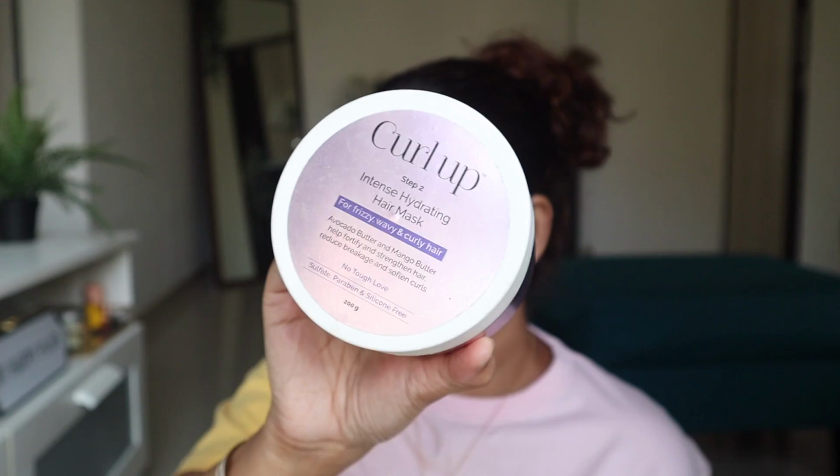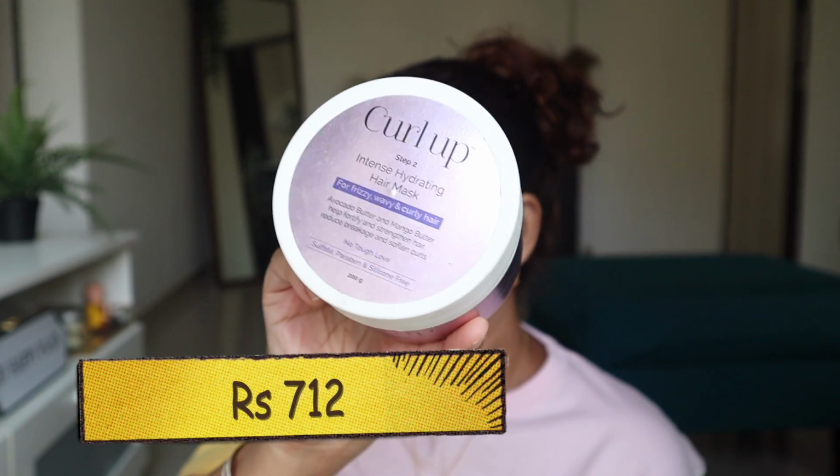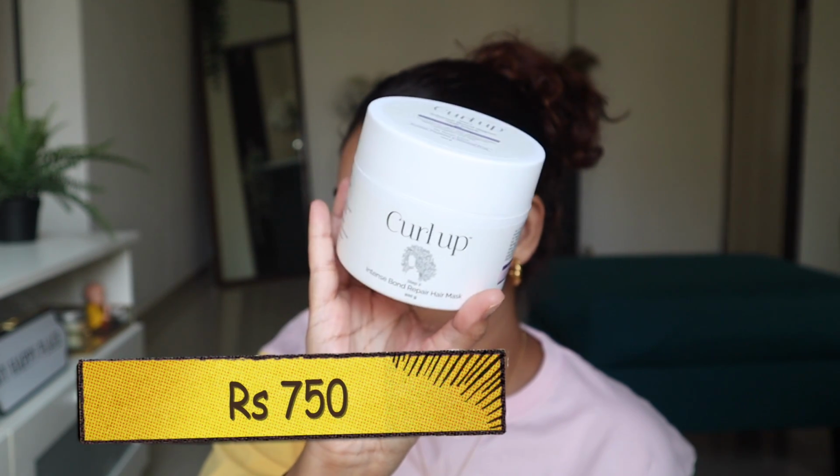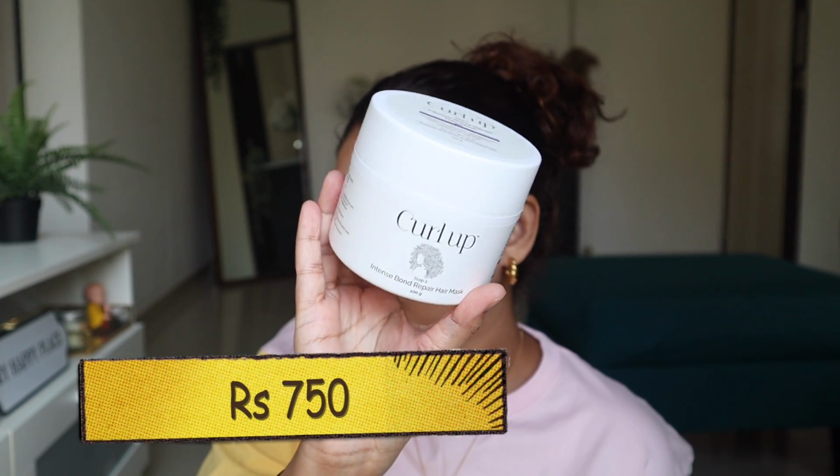Last but not the least, this is the Curl Up hair mask. This one is their Intense Hydrating hair mask, and this one is their Intense Bond Repair hair mask. Both are from the same brand but does completely different thing. This one is a hydrating, moisturizing, a deep hair mask, and this one is a protein rich. Again, a perfect combination of both, and I would suggest to have one moisture hair mask and one protein hair mask.